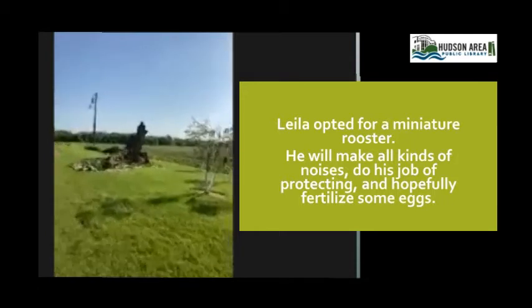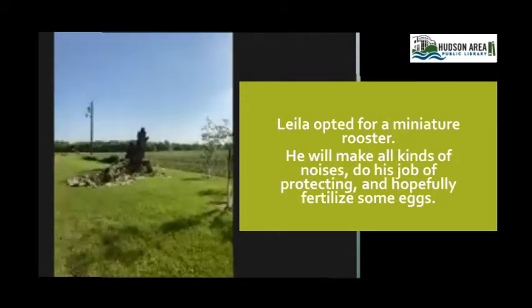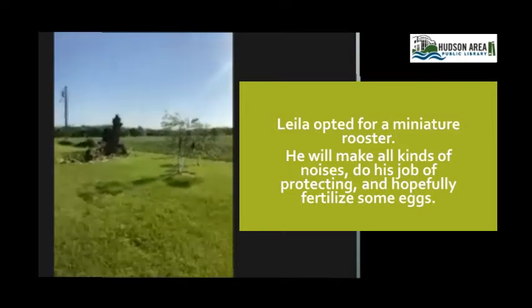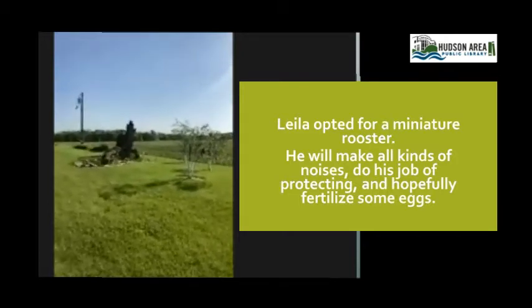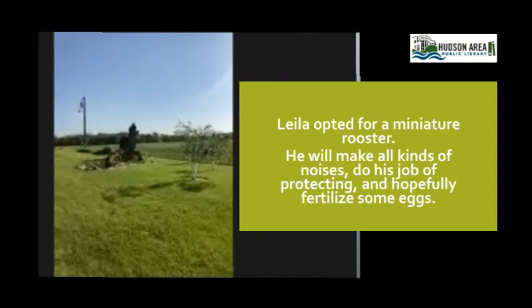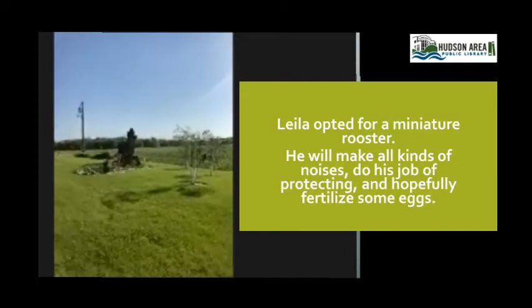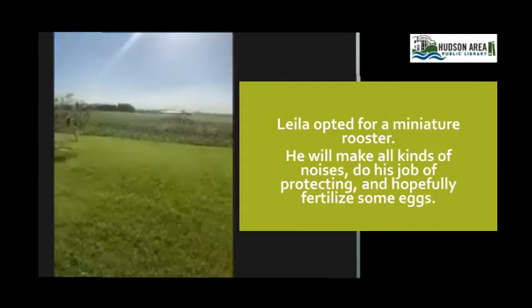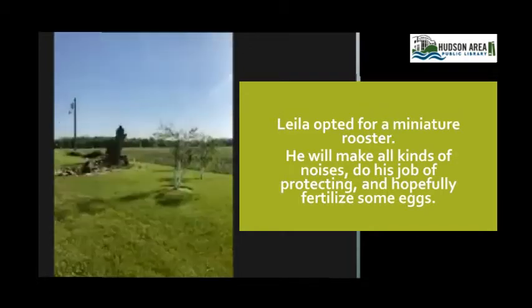So we've got our rooster that we're going to keep here now, and I'm hopeful that eventually we'll have some fertilized eggs and we'll have a hen like we have now who wants to hatch those eggs. I don't know if that's going to be right now or maybe later, but I think eventually it's going to happen, and I have my little rooster who's going to make all kinds of noise, making his sounds that I like. Eventually I think it will work out.